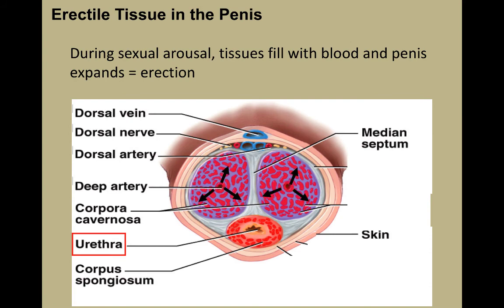During sexual arousal, blood flow to the penis increases and it fills the corpora cavernosa. As this tissue engorges with blood, it expands and closes off the dorsal vein, reducing the flow of blood out of the penis, keeping it erect.